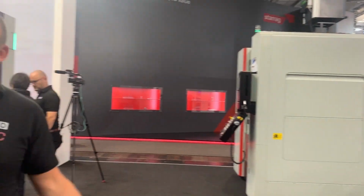So we're here, or I'm here, on the QUASER stand at EMO 2019 with Paul Reeves. Where's Steve Brown today? He's just over there, Paul. As we saw. We're going to have a quick look around this stand and see some of the technology that's on show, supplied in the UK by the Engineering Technology Group.